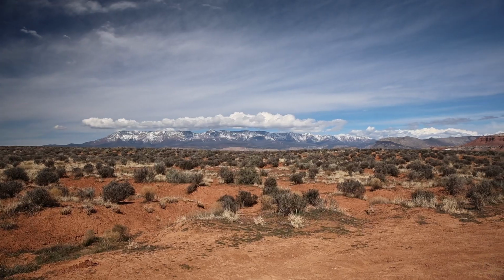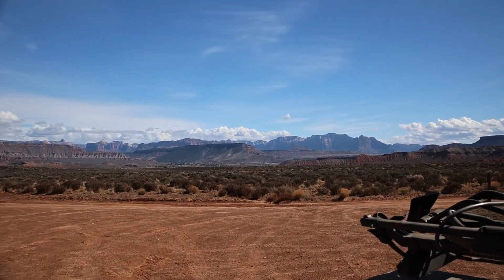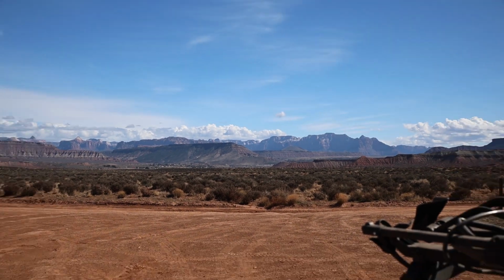These are some views just from right outside of our campsite. We have a pretty big campsite, which is nice. And then over here in this direction is Zion National Park, so we are not far at all.